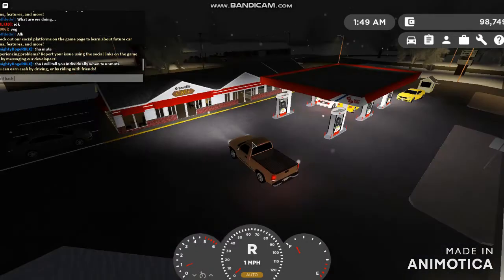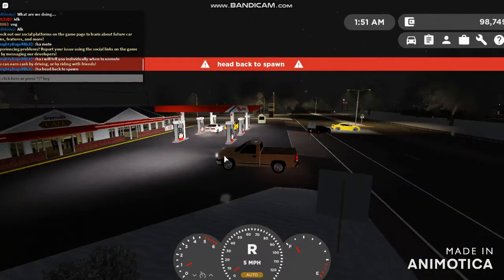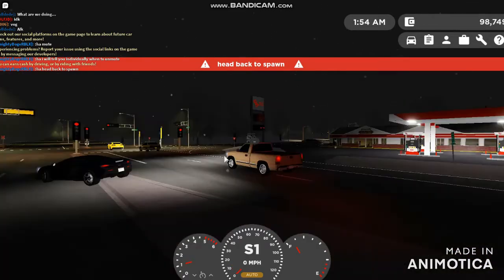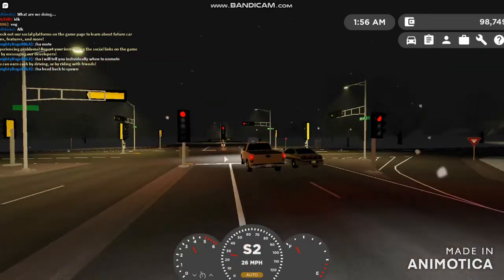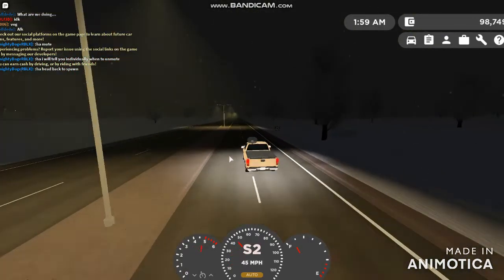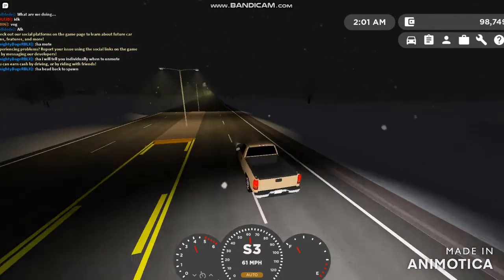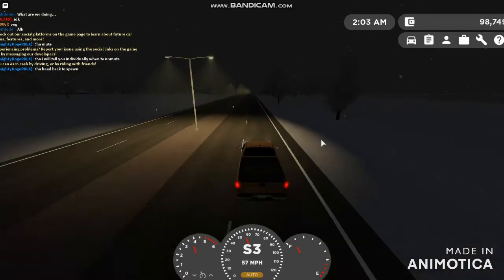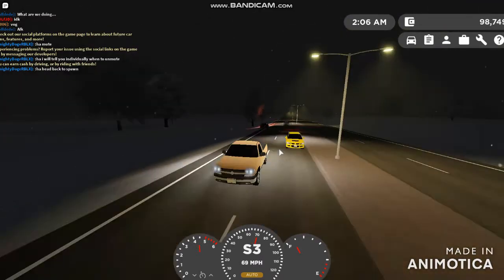Head back to spawn. Why is there a V6 Camaro? Harass the V6. V6s aren't true muscle cars. They never were. If we skip the red light, we all. Yes. Everybody's gonna skip the red light now.